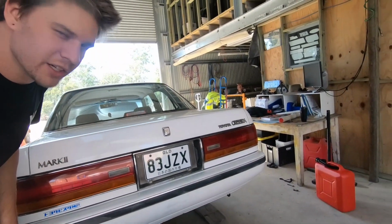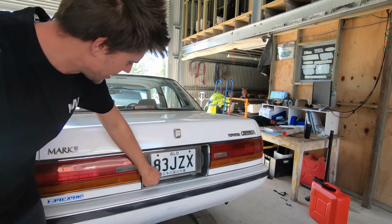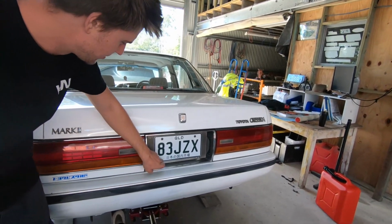Also, don't know if I showed you in the last video, but Adam actually got new plates for this thing. Check it. Oh, got them Japanese plates. Oh, full epic. Did he import that car, right? I wonder what the Japanese writing actually says. It says JD. It probably says Adam's a fuckwit.